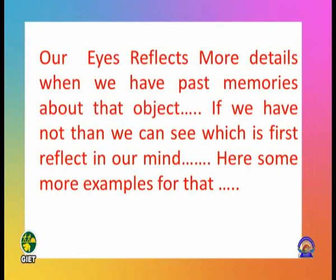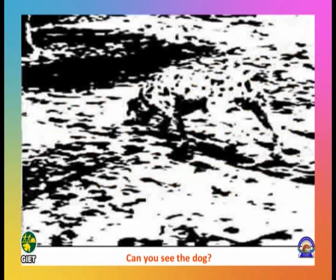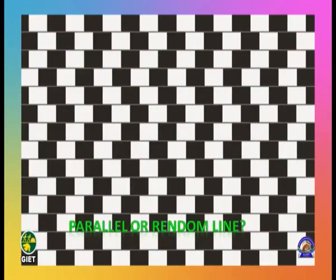Our eyes reflect more details when we have past memories about that object. If we have not, then we see what is first reflected in our mind. Here are some more examples for that. Here we can see the dog. Can you see the dog? In this picture, yes, it is an optical illusion. Is it parallel or random lines? Yes, it is parallel. It is our optical illusion. We can see random lines.